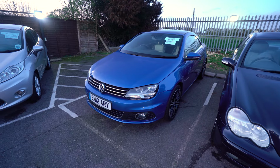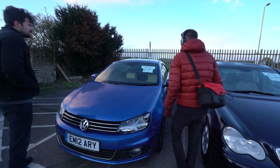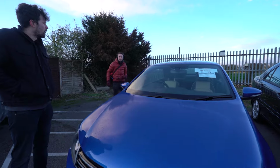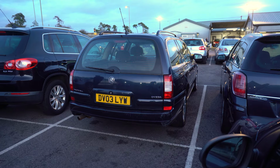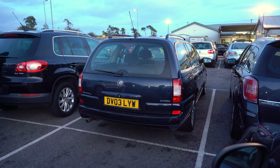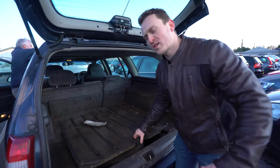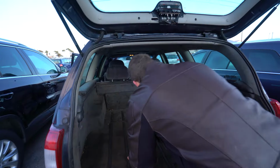What are we looking at? Ooh. You like that? What's Ethan found? Do you like this? An EOS. I should have known. That's a 2+2. That's 4. Vauxhall Astra Estate. This is the epitome of a barge. And it's unlocked. It opens. We just check it's got the spare wheel. Oh, it does actually. I think this is my number one.